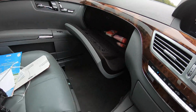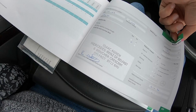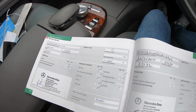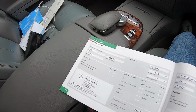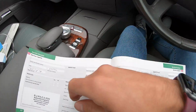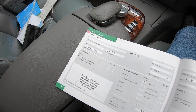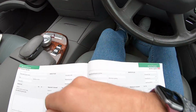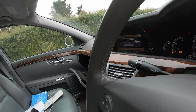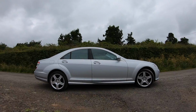Oh, owner's pack. Isaac Agnew, Mercedes-Benz at 22, 29, 41, 48, 55, it moves to an independent, 60, and that's us, and there's currently 74 on it. So pretty decent history, given the age of the car. Also backs up that mileage, which is a bonus.